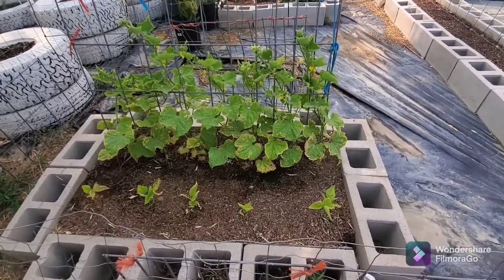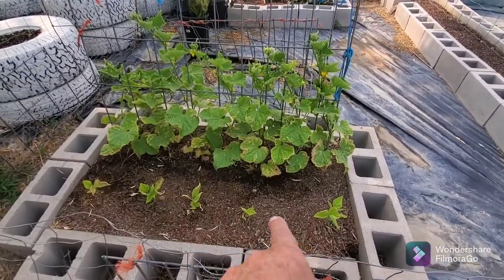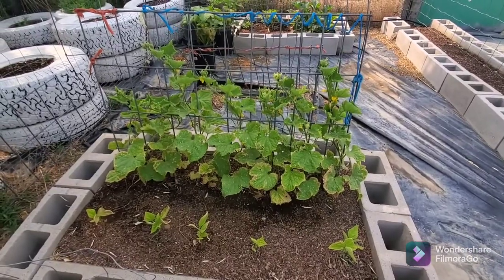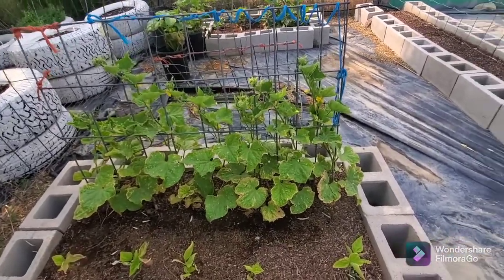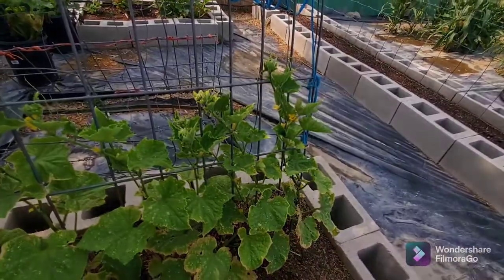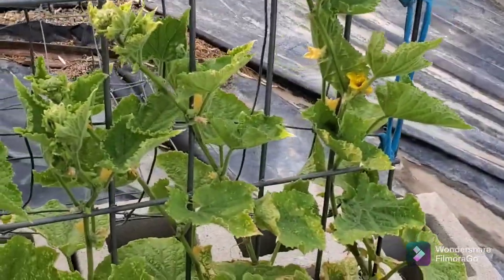And my cucumbers, I planted a couple of green beans in here. These are my cucumber plants, and as you can see, let's see if I can zoom in here. There we go.